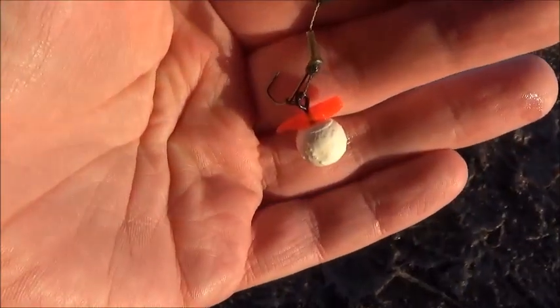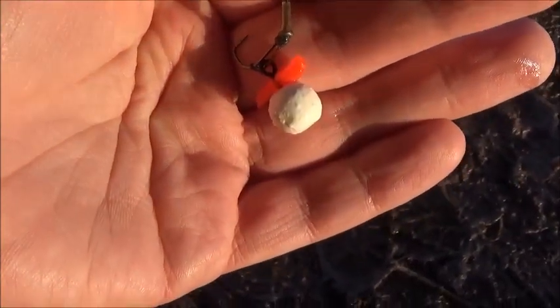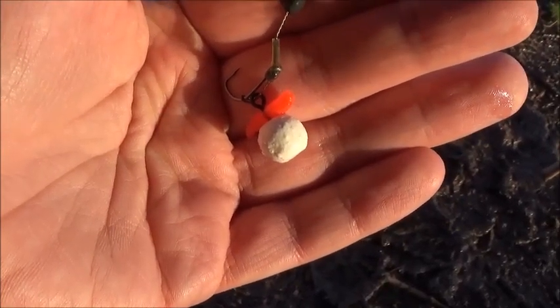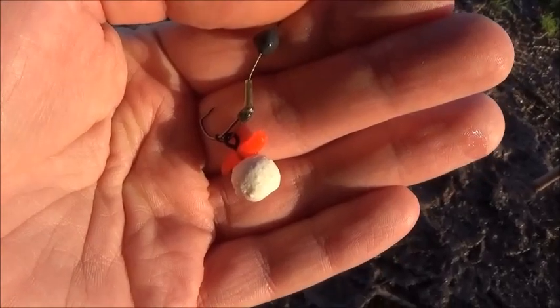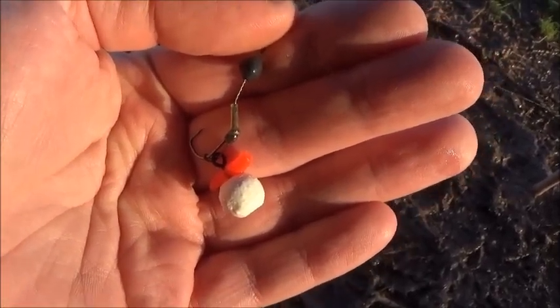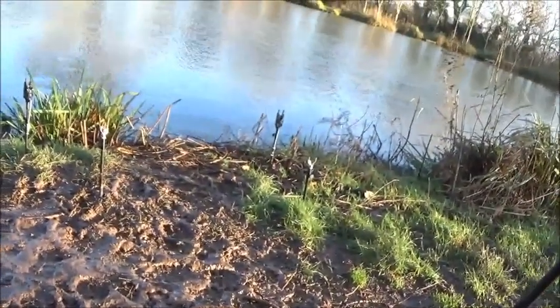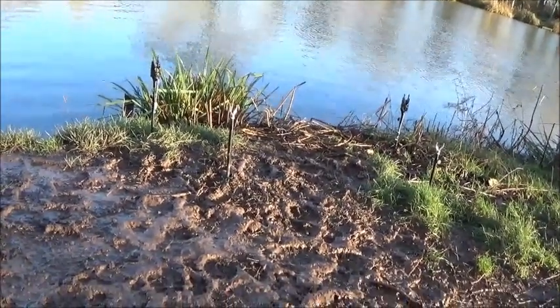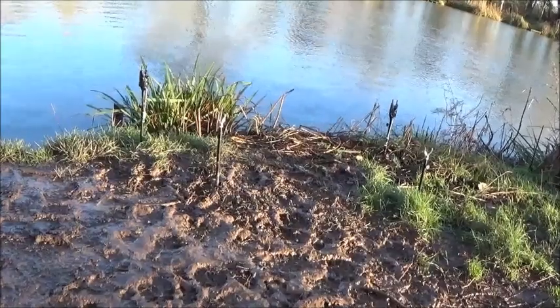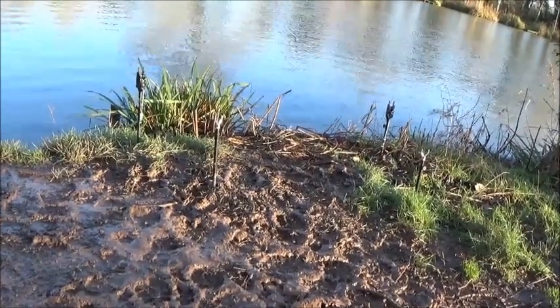Just for a change, I've put the maggot on the bottom end and the little 10mm pop up on the top, and I'm going to give it a good spray. I'm just going to fish it as a single, and as I say, I'm just going to split the rods up. So we're just going to launch that one to the left and try that for a good 45 minutes to an hour. See if that does anything.